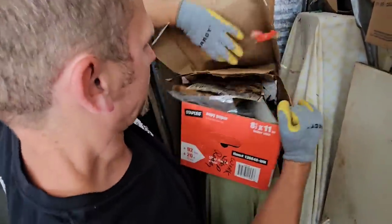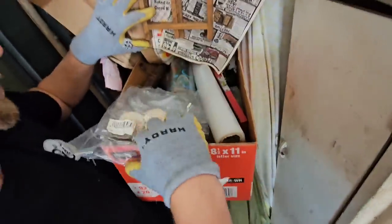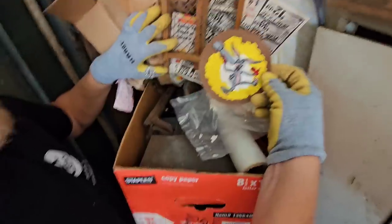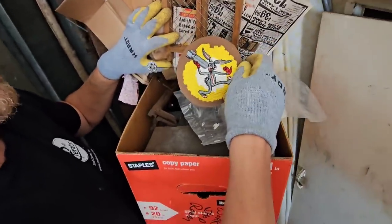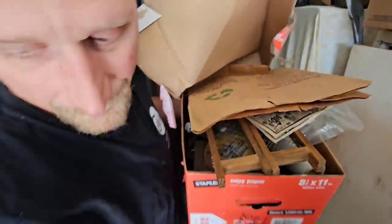Uh-oh. What the heck is that? What's in there? We're gonna find out, Jeff. Gosh, I love this stuff. First time I've seen this. This is awesome. That's old, that's World War II. Bugs Bunny with the bomb. We gotta pull this down. That's hand sewn. This might be the box we were looking for. That's a good box. Don't knock that one over.